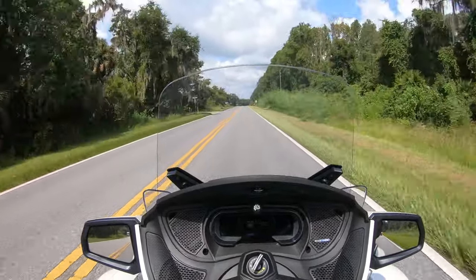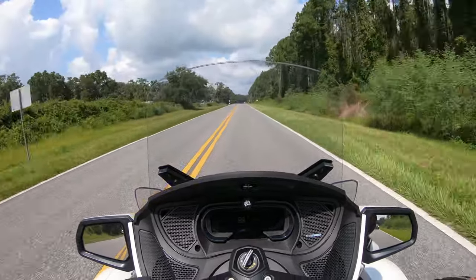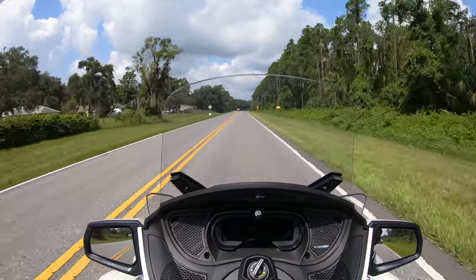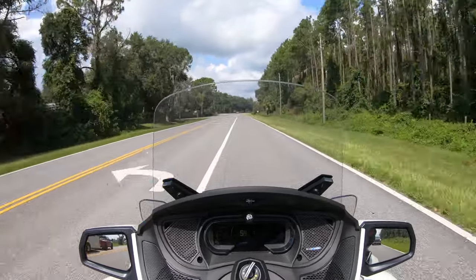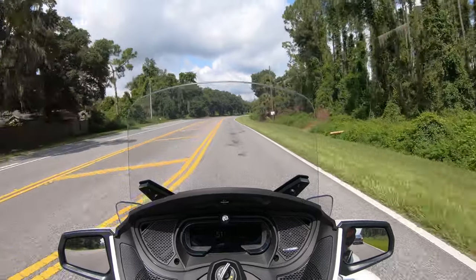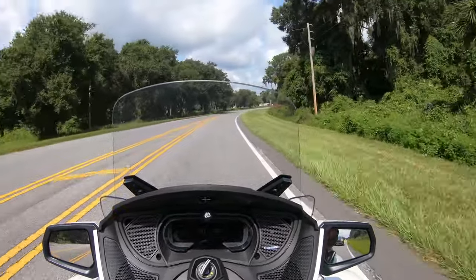Just simple. And it's really nice because it's relaxing, because you don't have a death grip on the bars. You just have a light grip. That's all you need, and it carries you along beautifully. I could see going on a long trip on this bike, packing everything in here and taking off somewhere far, far away.